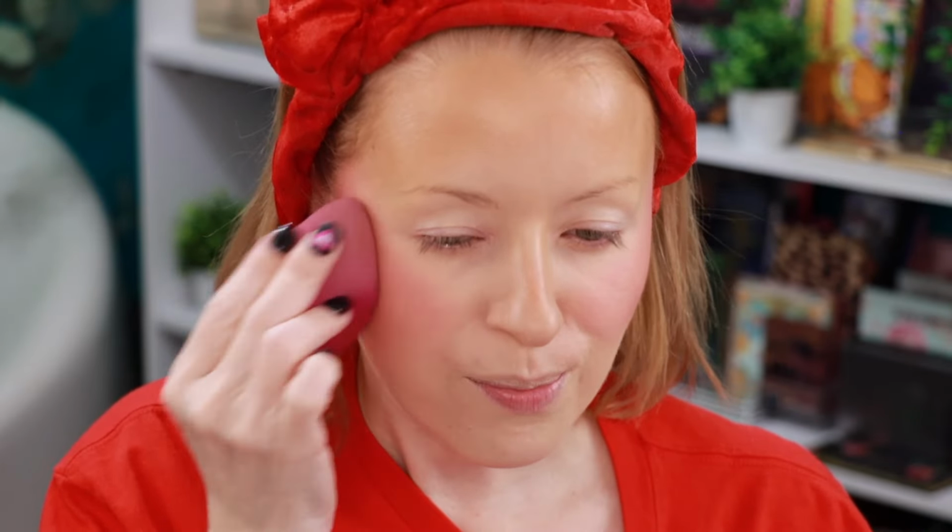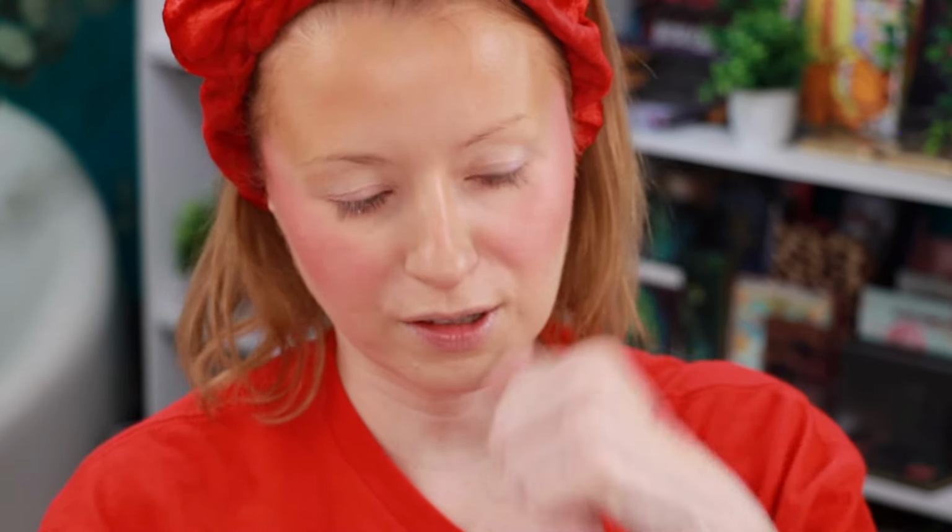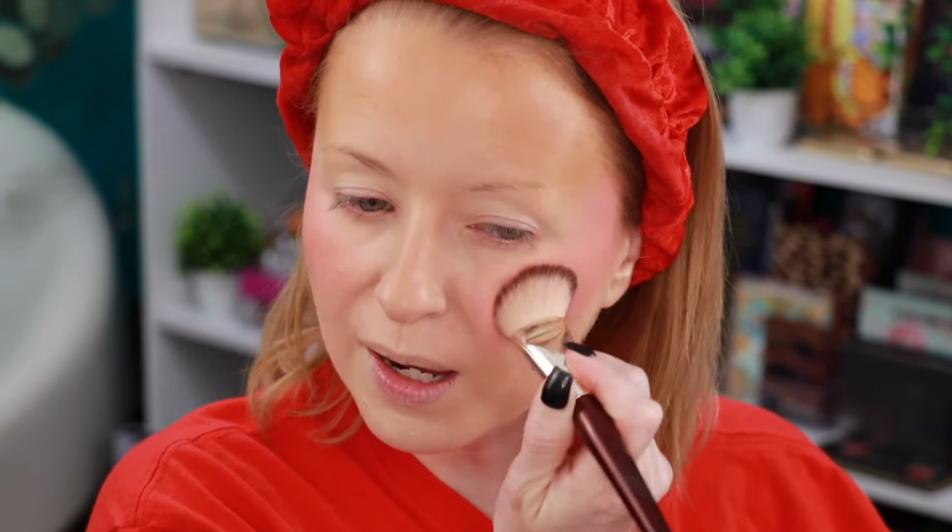Okay, so this is looking really nice, very pigmented, but I would work a little quick with this one. It feels like it's drying down pretty fast, but I'm liking the shade. And you can see that it does sheer out a bit. Yeah, I think that looks pretty good. I have a little bit left. Just gonna add it to the apple of the cheek.